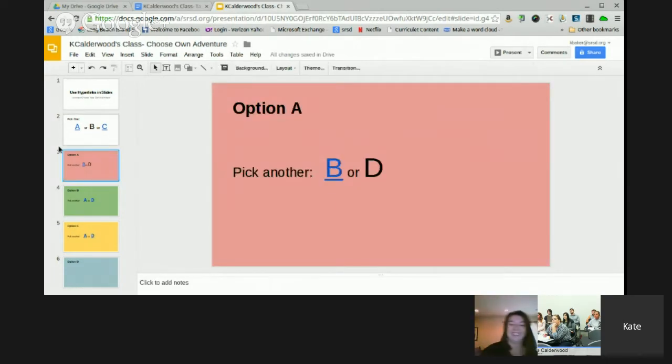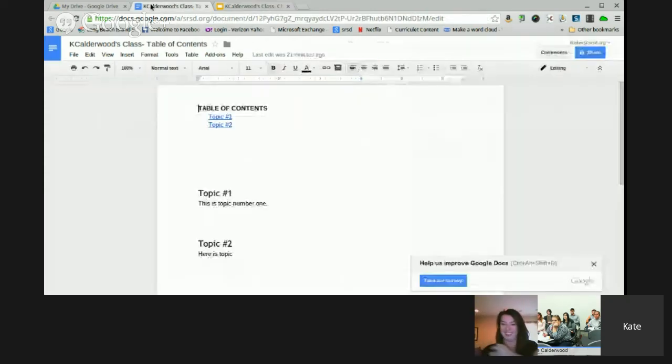And then it makes it more engaging, and it's not so linear, so you can give your people choices. So that's one of my favorite things to do with slides, is just to try to do it in a non-linear fashion. Now, similar to that, have you guys ever tried using the table of contents in a Google Doc?